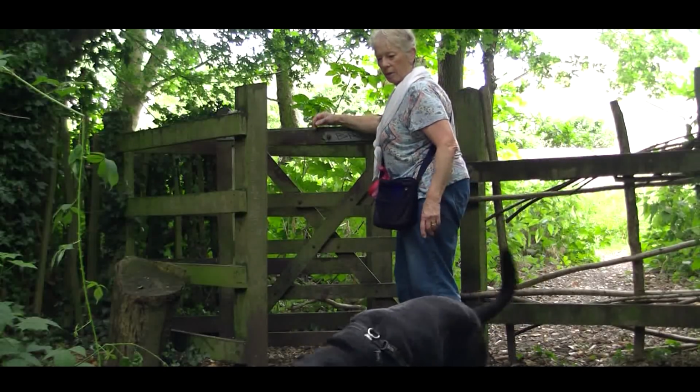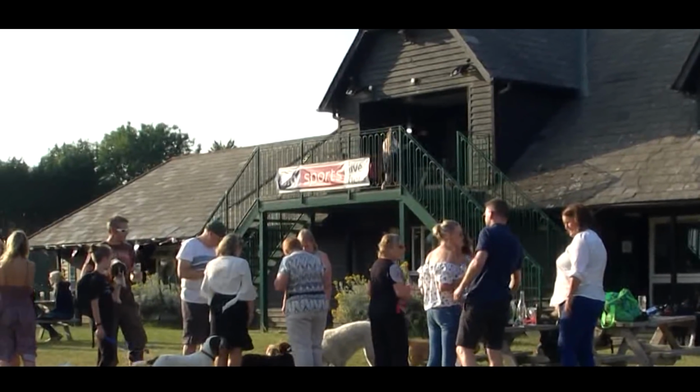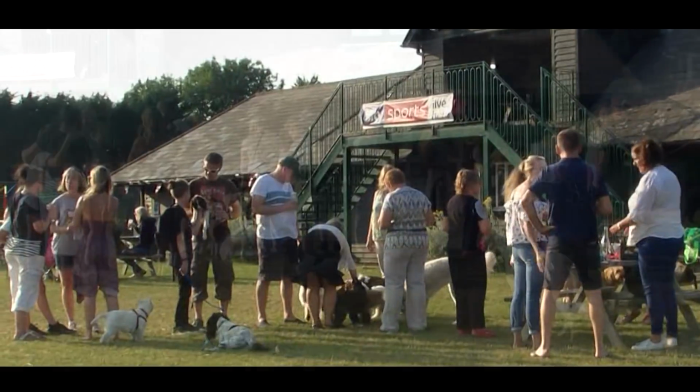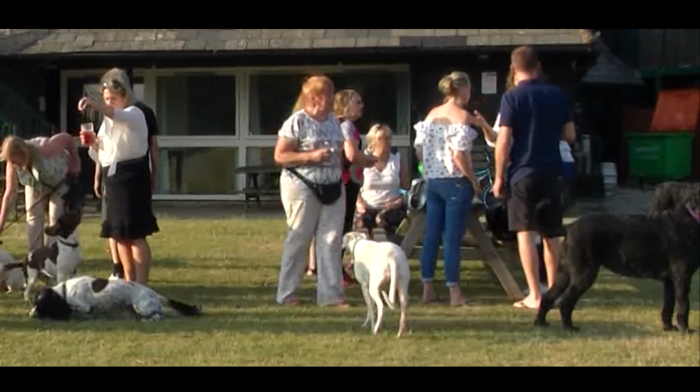For some of the dogs and their people, the daily exercise routine has further developed into a weekly social activity, and there surely can be no better place to hold it than the rugby club. After I retired, we used to walk over here. Jill and I used to walk our dogs over here regularly, and one summer day we just sat here and had a drink and said, oh, this is nice, we'll have a drink while the dogs play.